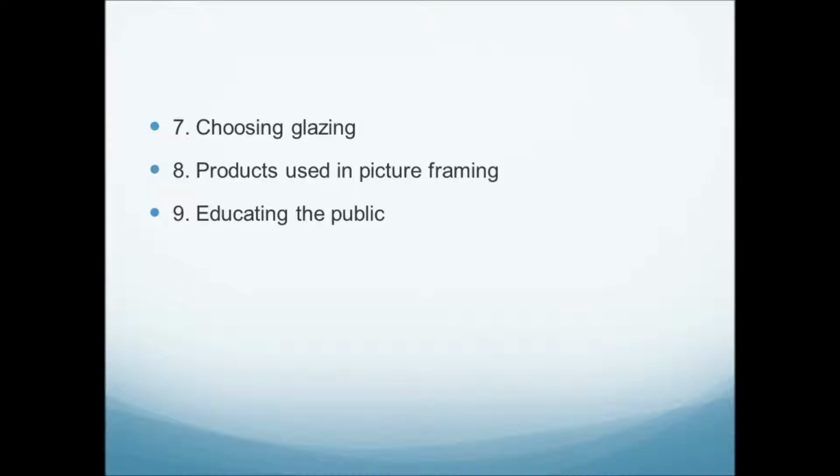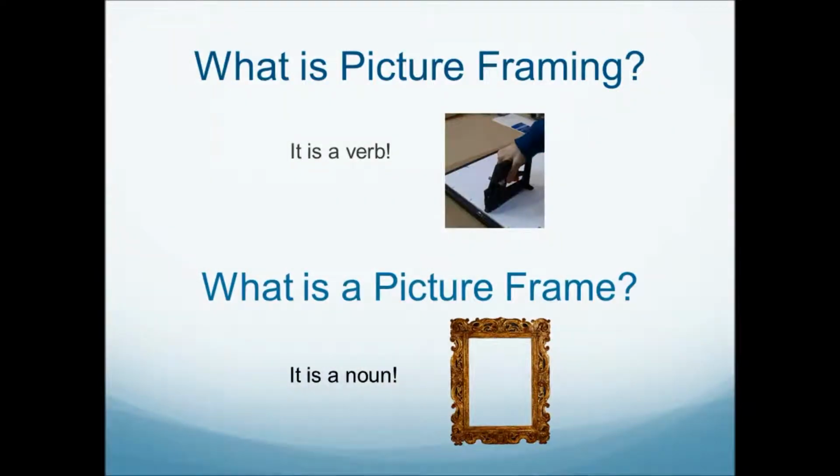Before we move on to a more in-depth discussion on each of those bullet points, let's address the question, what is picture framing? First of all, it is an action. It is when a person puts an object into a frame and this in turn is hung on a wall. This object can be an oil painting, a photograph, needlework, a kimono, ceramic bowl, you get the picture. So what then is a picture frame? A picture frame is an edging intended to enhance and protect the item that you're framing. This edging helps make it easier to display and protect the item framed.